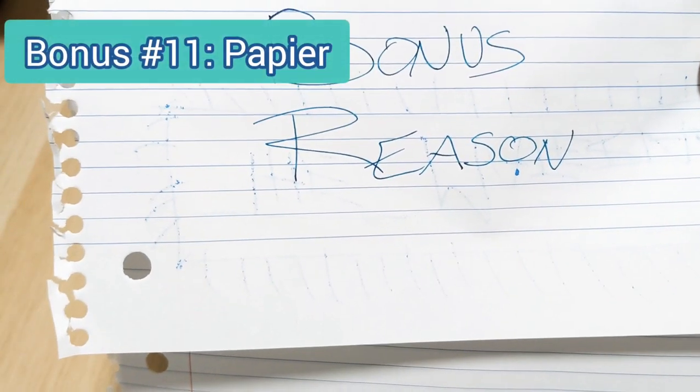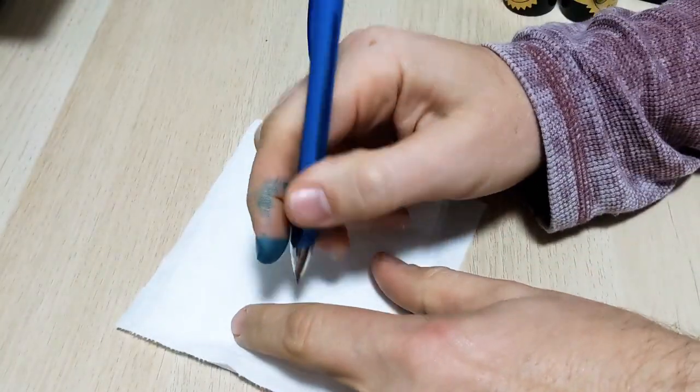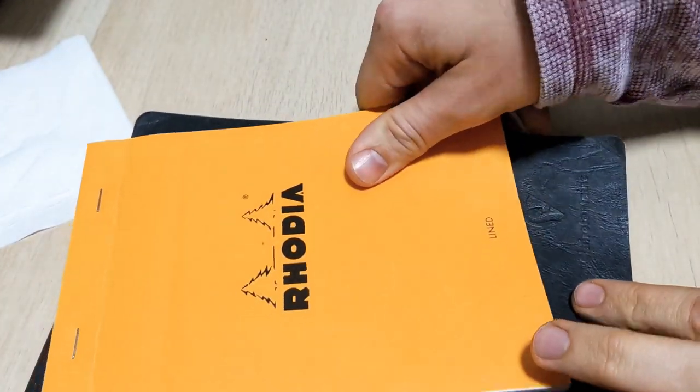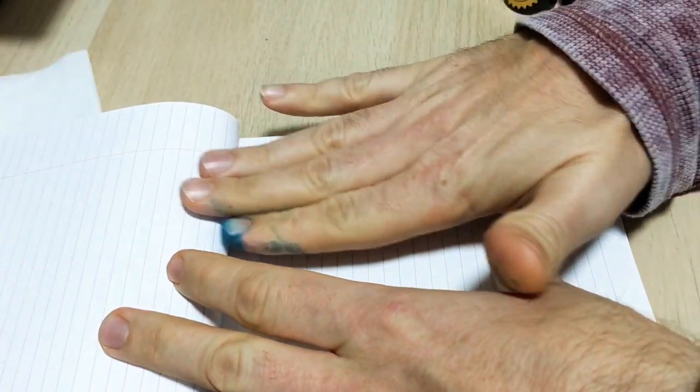Okay, and bonus reason number 11 is the paper. What is that you're using? Is that toilet paper with your ballpoint? Oh my God, that's terrible. We use things like Rhodia and Clairefontaine. This stuff, when you feel it, smooth.